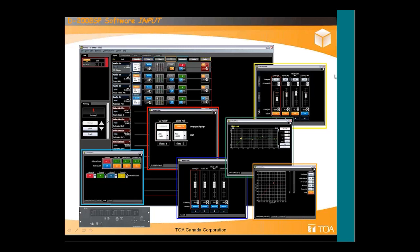We also have a filter set up for each individual channel, and we can set up the low pass, high pass, and PEQs to suit our needs. We also have compression and limiting capabilities, and the window pops up and it shows us all the settings that are available for compression or limiting.